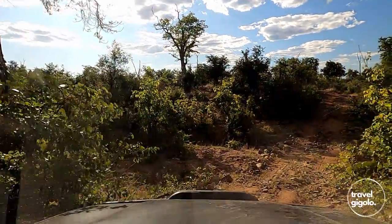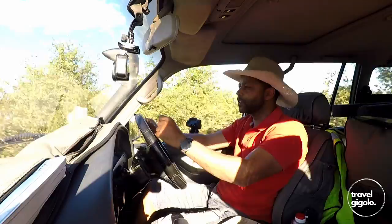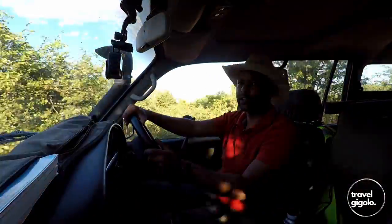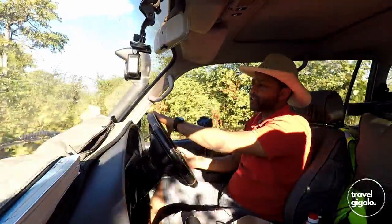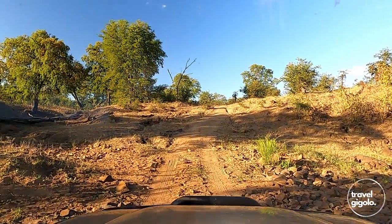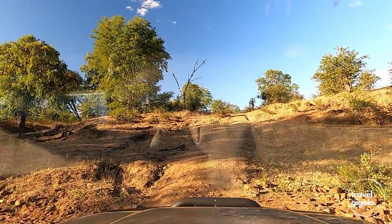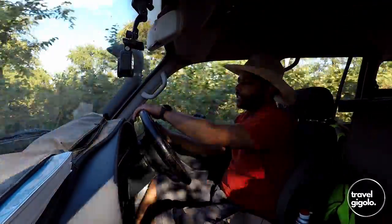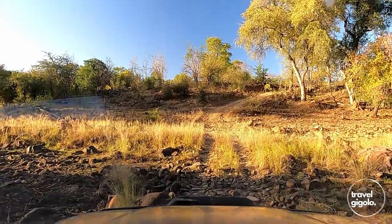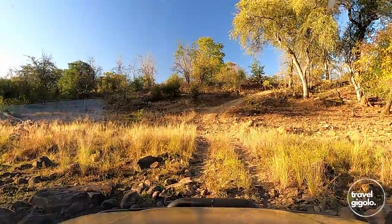Even though it's just over 40 kilometers from our campsite to the confluence, and you would think you could do that in maybe an hour or an hour and a half if you didn't really stop, it's not the case. On average, you're doing maybe 20 kilometers an hour because it's quite slow going in places. You definitely need sensible clearance here, and I think a 4x4 to get through many of those rocky river crossings. Some of them are a little bit sandy, but I definitely recommend a 4x4.